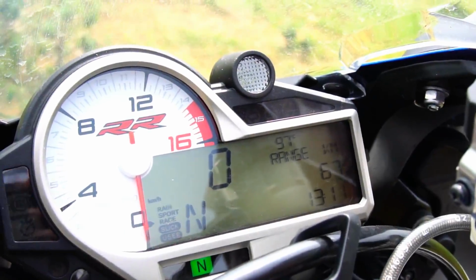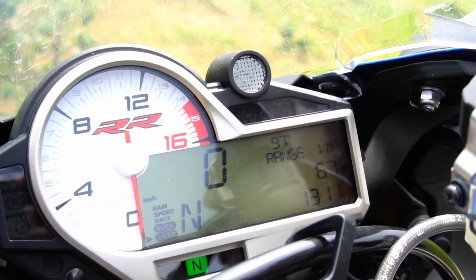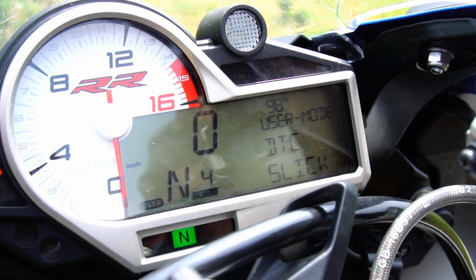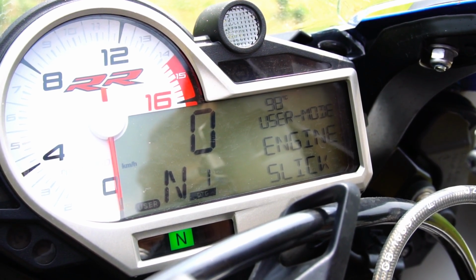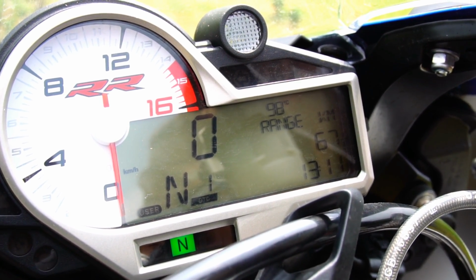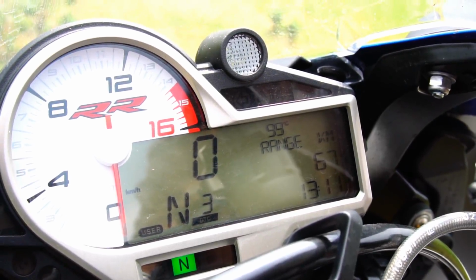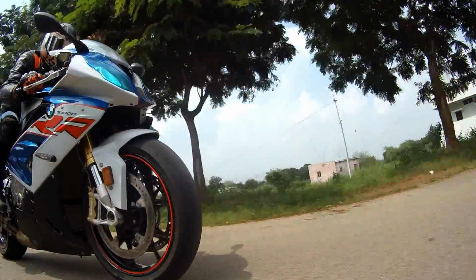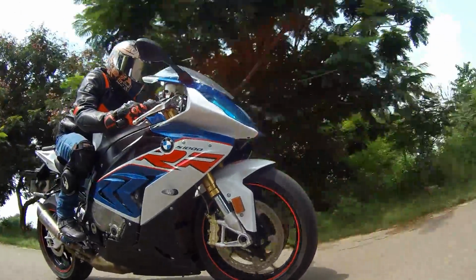We get 3 riding modes, namely Rain, Sport and Race, with ABS and DTC as standard on the new S1000RR. The Slick and User modes, ABS Pro, Launch Control and Pit Lane Speed Limiter can also be added with the Ride Modes Pro option. While Rain and Sport modes can be used within the city and highway, the Race mode is strictly meant for the track.